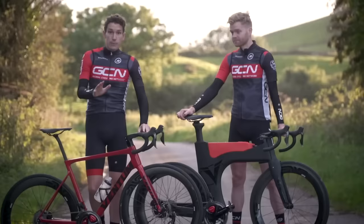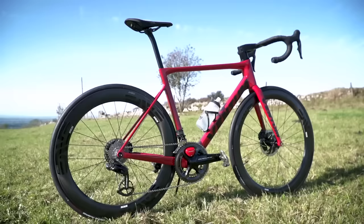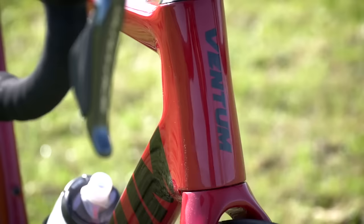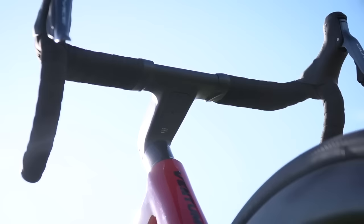Anyway, this NS1, though, should not be underestimated, because while it might be UCI compliant, Ventum say they spent 500 hours honing the design in CAD, FEA, whatever that is, and CFD, plus a further 40 hours in the wind tunnel to make sure this is as aerodynamic as it possibly could be. Even the fact that the cables are completely hidden is going to save, what, like a watt or two. And when I say completely hidden, I mean completely hidden. I literally don't know where they are. I'm going to have to take this apart and find out where they've gone.